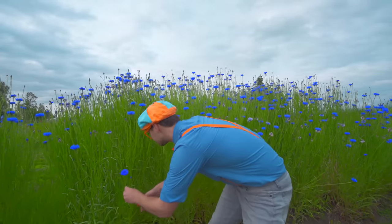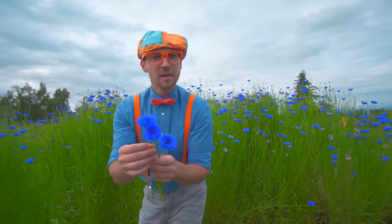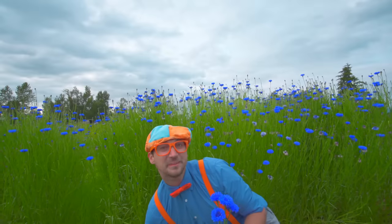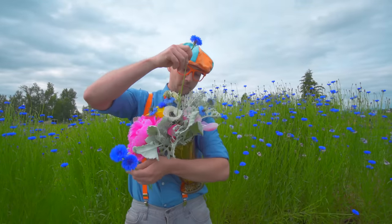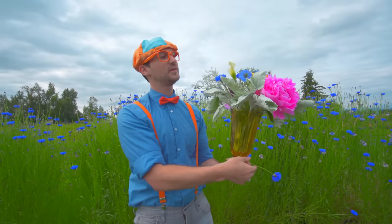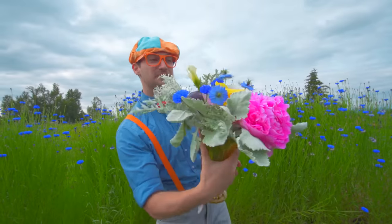Let me snip some of these. These are the color blue as well. But remember the last flowers? They were light blue. But these flowers are dark blue. Let's put them in the bouquet. Alright, here we go. About one right there. About one over here. About one, let's see, right there, looks beautiful. And one right there. Woohoo! What a beautiful bouquet!